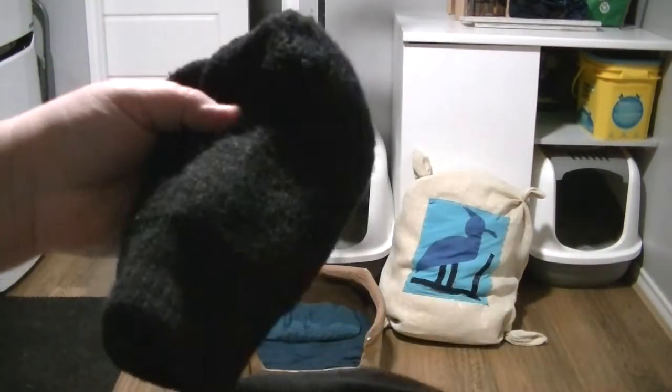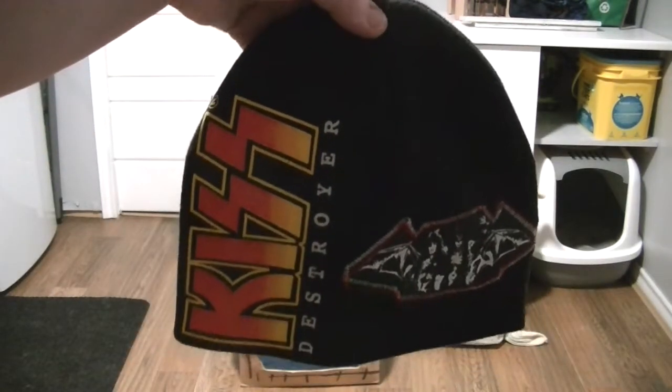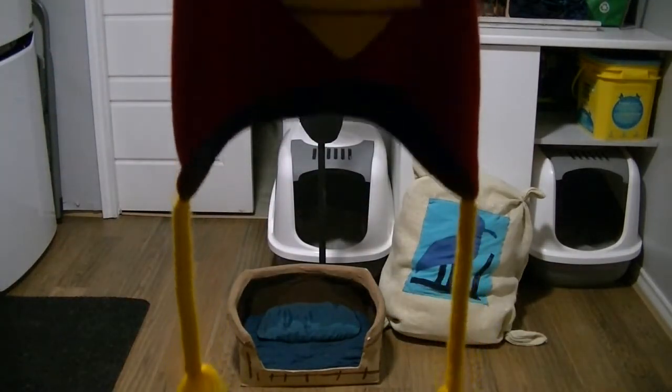We have a pair of mittens. Old mittens that don't fit my son anymore, and he has a better pair now. Brand new Kiss Destroyer winter hat that's never been worn. Another brand new red Angry Birds hat, never been worn.